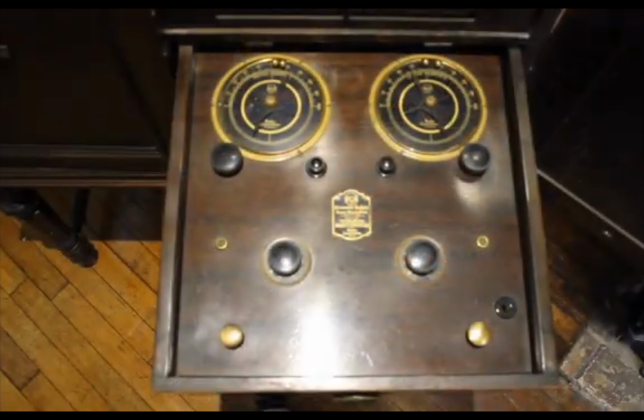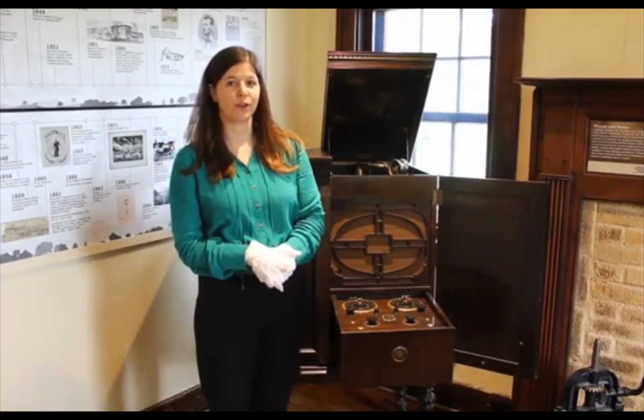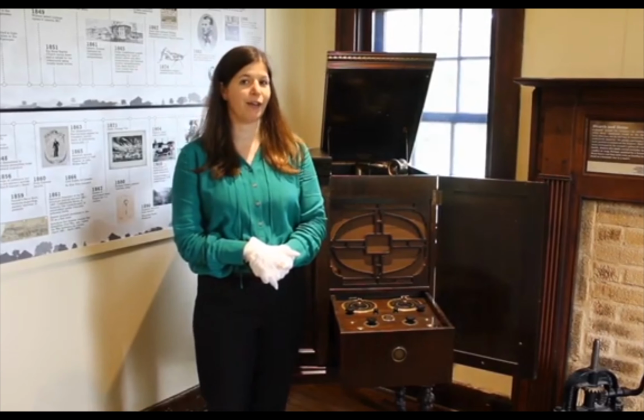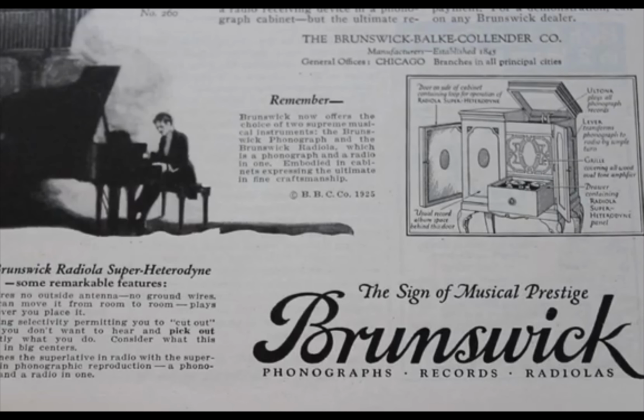The Brunswick Company produced phonographs, which are record players, records, and radiolas, early battery-powered radios, in the early part of the 20th century. What makes this item unique for its time is that it combines radio technology and phonograph into one unit. The Brunswick Company motto, the sign of musical prestige, reinforced their commitment to quality music and technology in both the records they produced and the machines they made to help families have access to music in their homes.